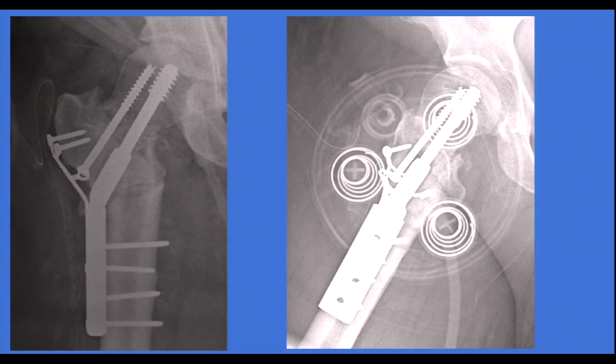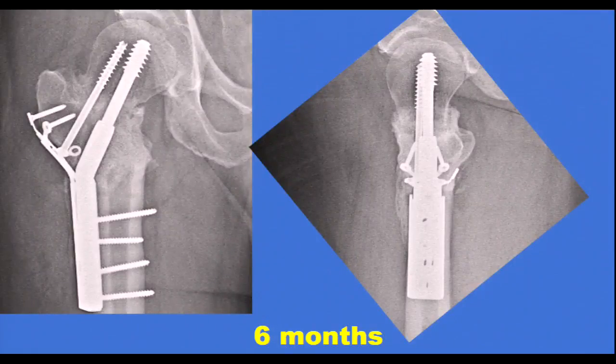All right, and then we moved forward, and 6 months out, I think the osteotomy site is fully healed, and the femoral neck looks like it is starting to heal. He has no pain. He's walking without a limp. He's doing pretty well now. I'll see him back around a year and see how he's doing. Looks great. How's his gait? Gait's fine. It's pretty good. He doesn't have a limb length inequality. He's not complaining of any lateral pain or anything like that.